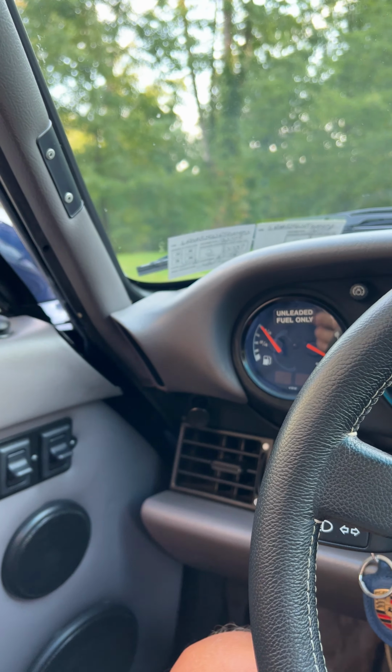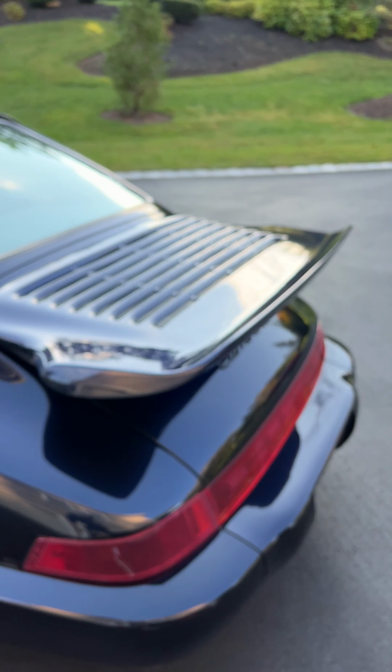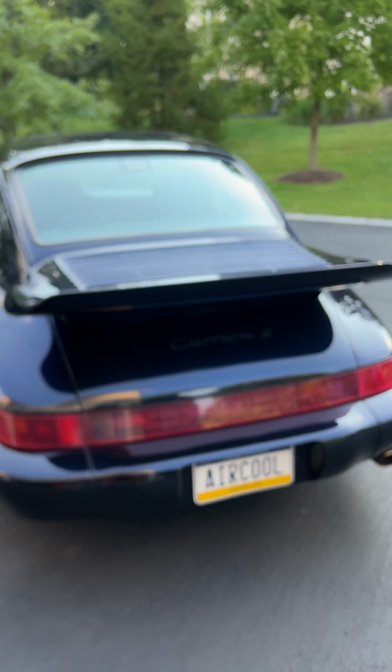And let me just go around the outside real quick. The exhaust.